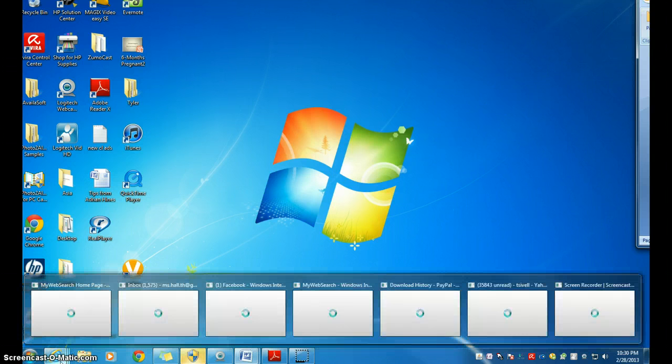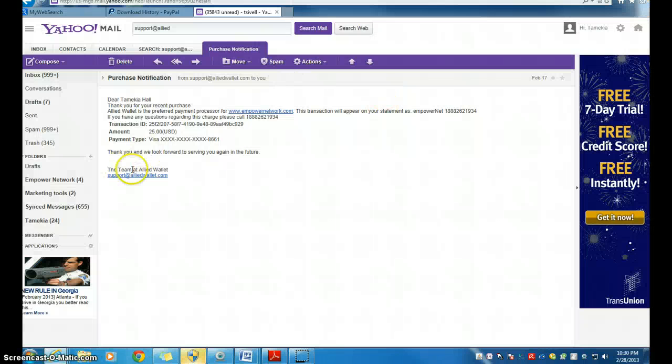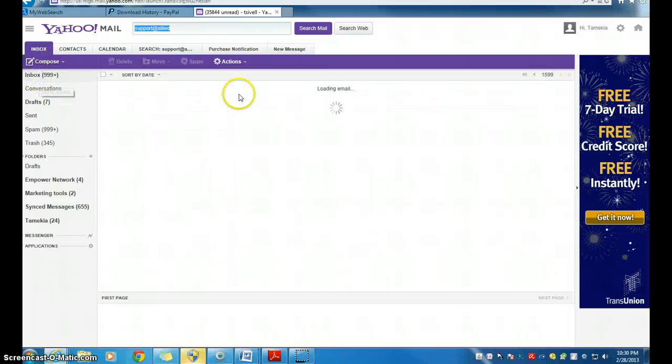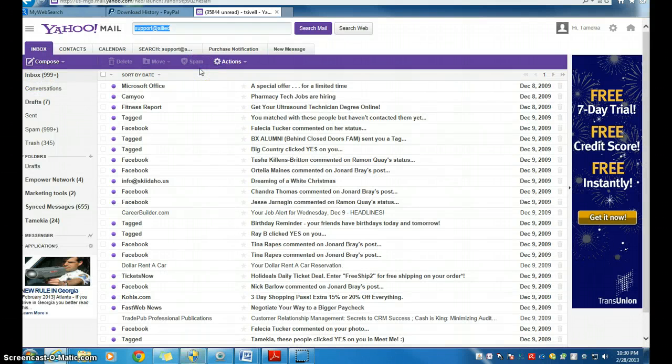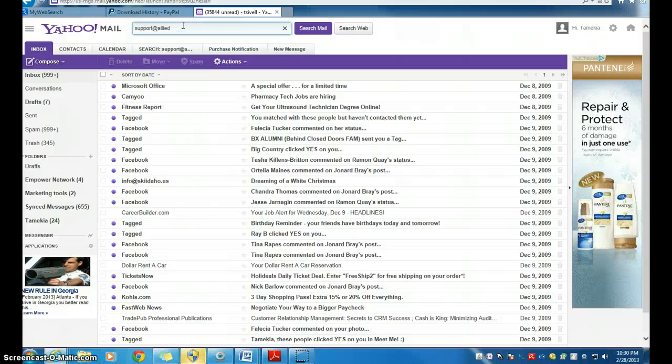Okay, let me get back over here. Hopefully it didn't time me out this time. Okay, so what I did, you can actually go here if you know the suffix of the place where they send us our emails from Empower Network that says, hey, you paid this amount, you paid that amount. So you're gonna go to support at Allied Wallet, the name of the sender. But you don't have to type in their entire suffix. You can just do support at Allied and that's it.